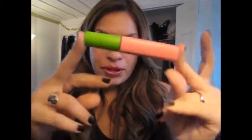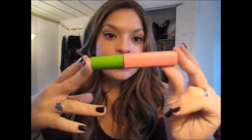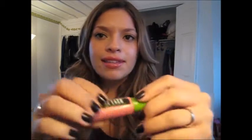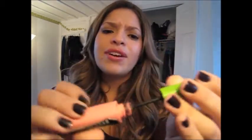Okay, the last three that I have, two are similar, and the one is what I changed my opinion on. So I probably don't even have to show you the label, and you'll know that this is Great Lash, right? Because it's one of the most iconic mascaras. It sells the most, I think, in the United States. They have the biggest numbers constantly because the formula is so good. The brush, however, is not the best.